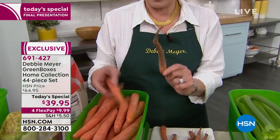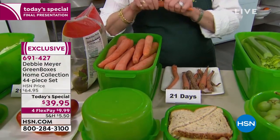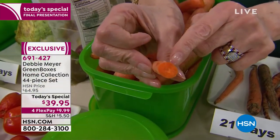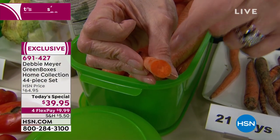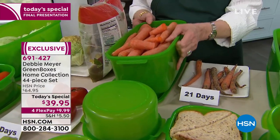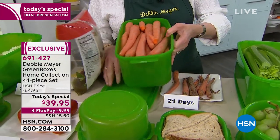Instead, you can have this at 21 days. Three weeks old. Look at the tip. Wow. Still color, still moisture, that is nutrition. When the color is still vibrant, nutrition, nutrition, nutrition. Look at all the carrots in that bread box. And it's so heavy with all those carrots.